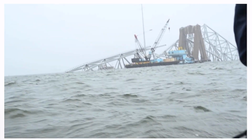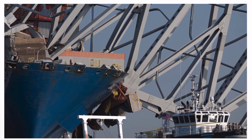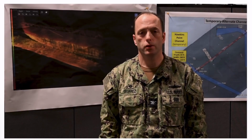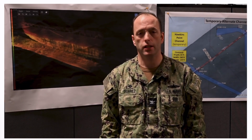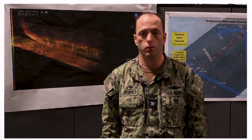This is wreckage in all sorts of shapes and sizes, and it's dangerous. No matter how much oversight we can provide, it's still dangerous to the diver on the bottom. I'd like to reiterate that we're doing everything we can to move as fast as possible, but as safe as possible. Navy Supervisor of Salvage and Diving is integrated with the Unified Command, working with local, state, and federal authorities to accomplish this mission.